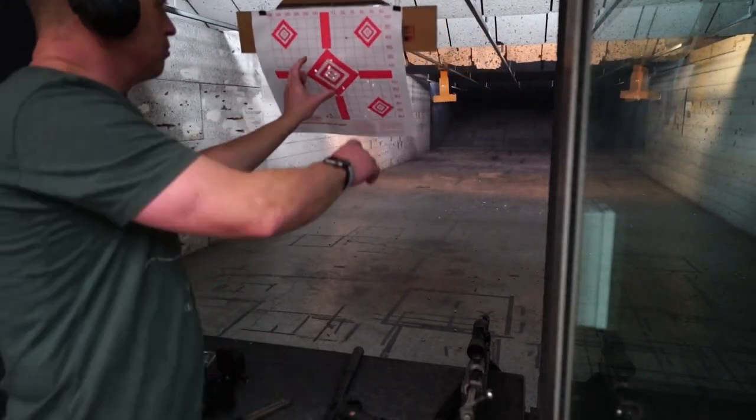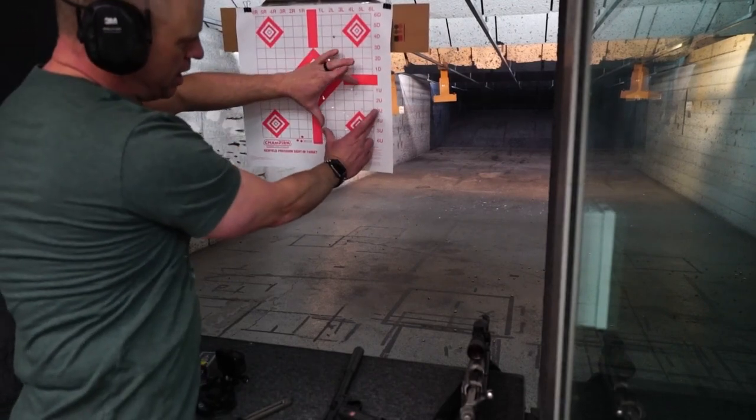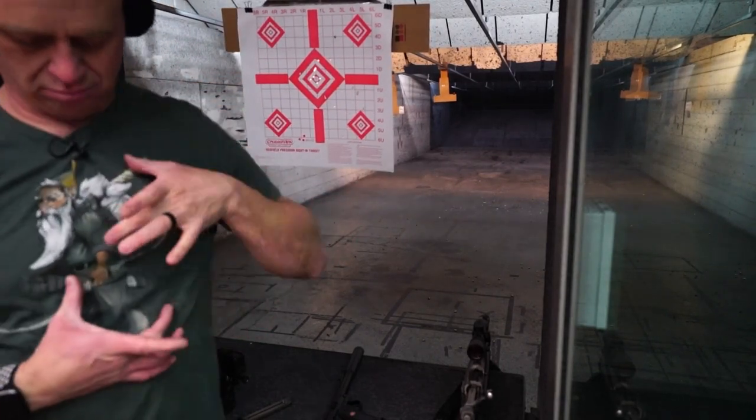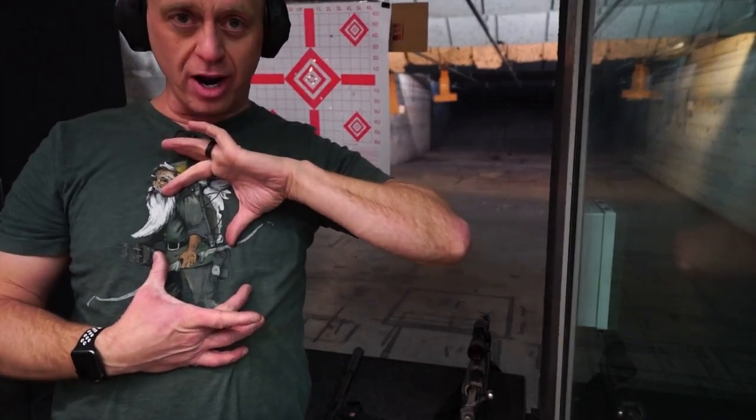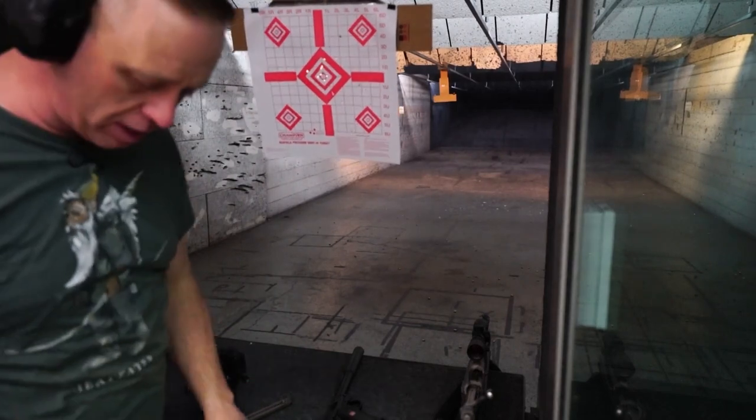This is my close group, my medium group. Right here is my far group. Kind of ugly, but still gets the job done, right? I could have spread that much more and still did what I need to do at 25 or less meters.